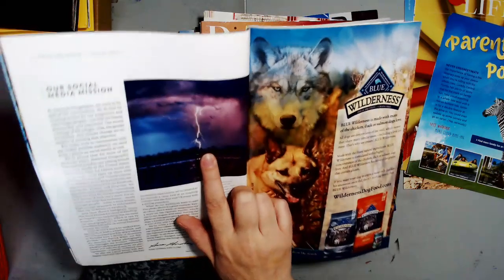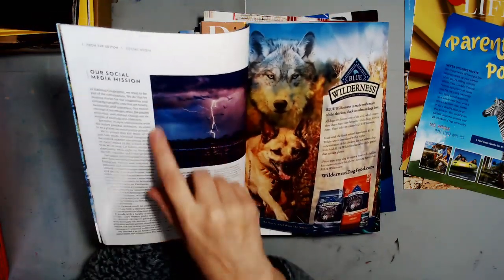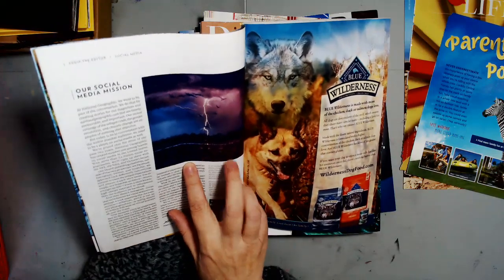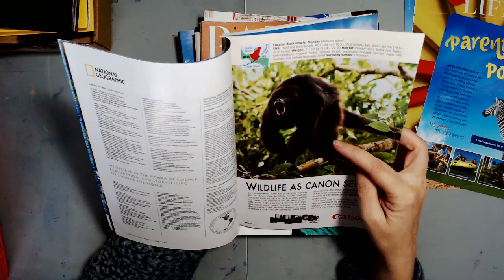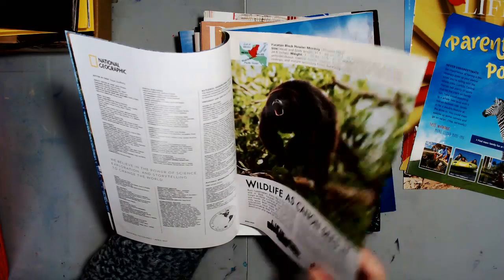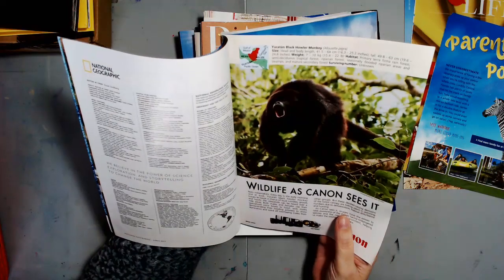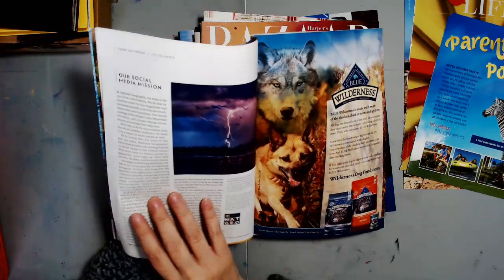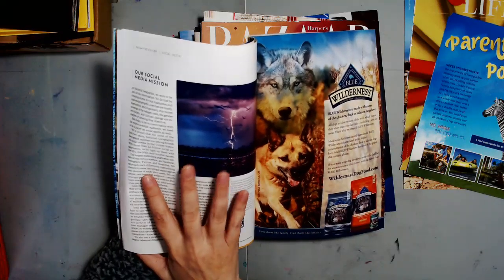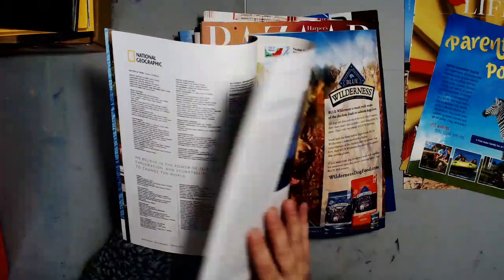Here is a great lightning picture. This would be a good glue book picture. That's on my list. That's number 2 on my list. So when I find something like this, I always look on the other side. If I start cutting that out, never fails, there was something on the other side that I would have liked a lot better. So before I do any cutting, I like to look at both sides.